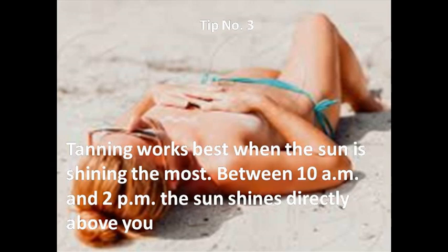Tip number 3, if you want to tan outdoors, it is important to note the time, as tanning works best when the sun is shining the most. Between 10 a.m. and 2 p.m. the sun shines directly above you and you have the best chance of getting a full tan.